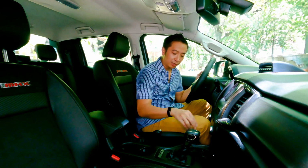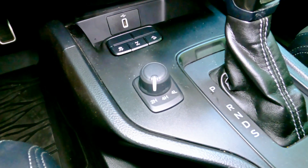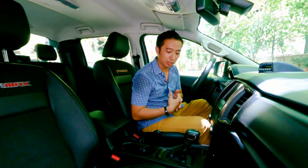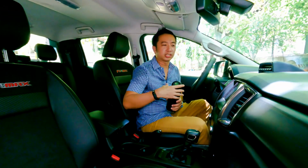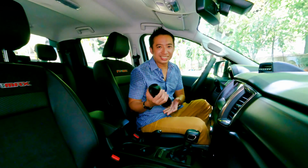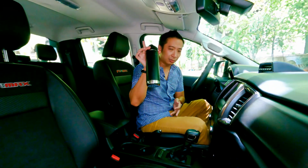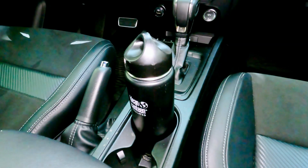Now we also have here the knob that switches your four-wheel drive modes, and of course the gear shifter that is mated to your 10-speed automatic transmission. We've got a usual regular handbrake here and a couple of cup holders which always passes my clean canteen test. This is a Ford, guys, and well, we'll try it again. This is my clean canteen. Bam! Yeah, it passes with flying colors.